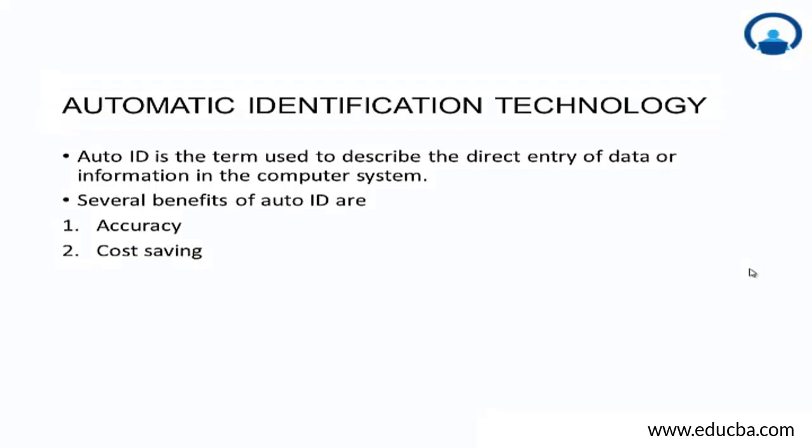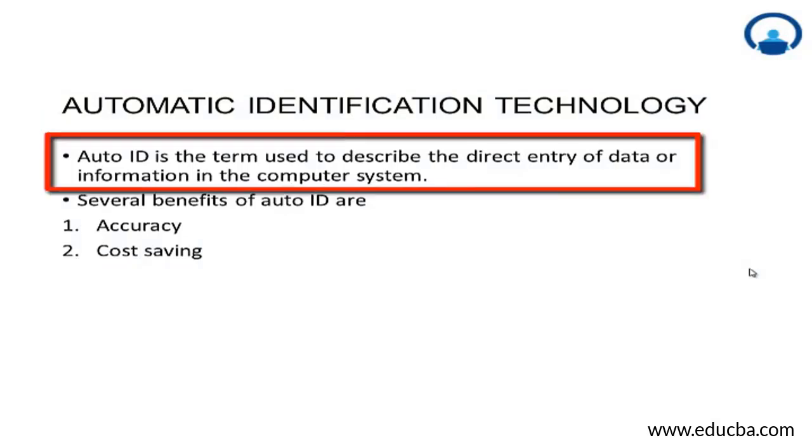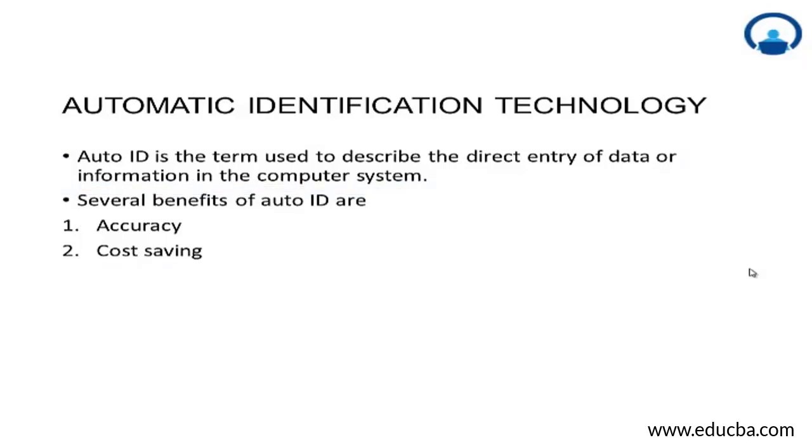Automatic identification, which is generally abbreviated to auto ID, is the term used to describe the direct entry of data or information in the computer system, programmable logic controllers, or any microprocessor controlled device without operating a keyboard. Auto ID includes such technologies as barcoding, radio frequency identification, data communication, magnetic strip, and voice recognition. The usage of these technologies is based on the applications and the benefits derived. Auto ID can be used for tracking rail cars, a carton moving on the conveyor at a speed of 100 feet per minute, or a truck carrying goods on time-bound dispatches to the consumers.